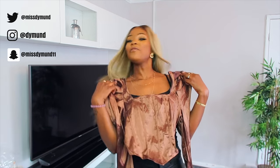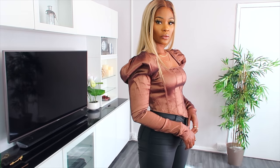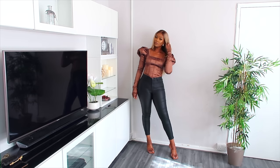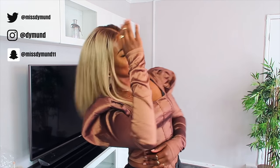Anyways, this top here, it's called a leg of lamb. I love the fact that it sort of matches my hair already. It matches my skin tone, my highlighter, my cheekbones. Oh my God. So this one is in a brown. It's got the zipper. It's a slight stretch material. It's crop, 5% spandex, 45% nylon, 50% polyester, honey. Square neck and long sleeve. Just what I thought.